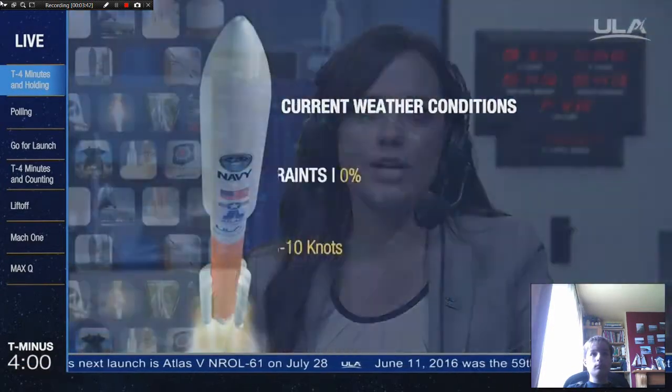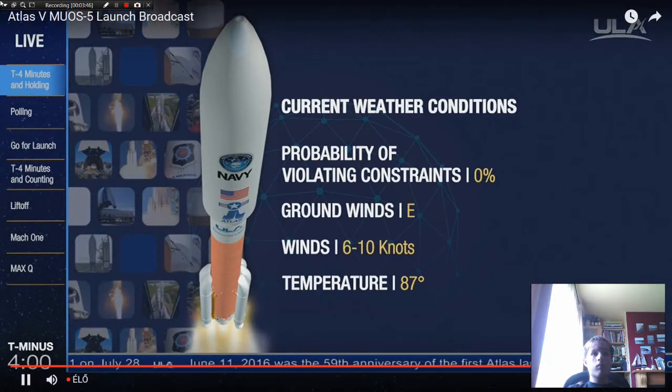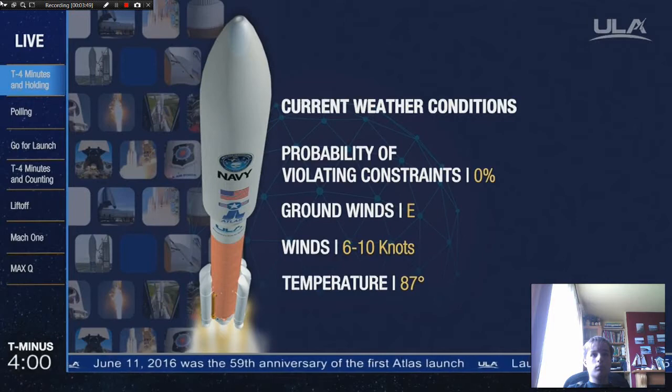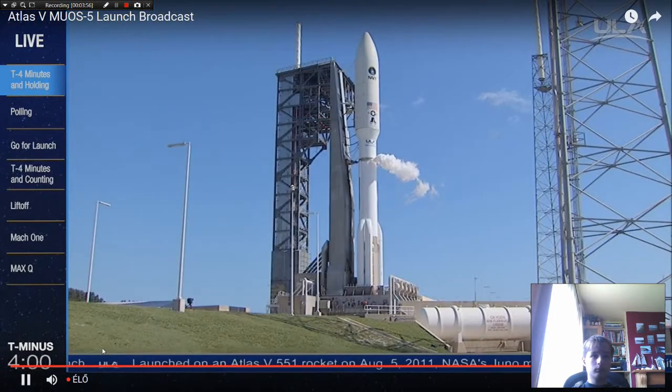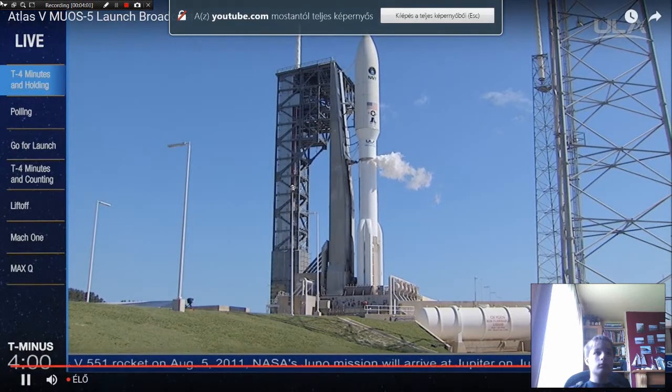Clay Flynn, the 45th Space Wing Weather Officer, recently briefed the launch team on the current status of the weather here at Cape Canaveral. The probability of violating launch constraints is 0%. The ground winds are 6 to 10 knots out of the east, and the temperature is 87 degrees Fahrenheit. So the weather is within the launch commit criteria and looks favorable for this morning's planned T0 of 10:30 a.m. Eastern.